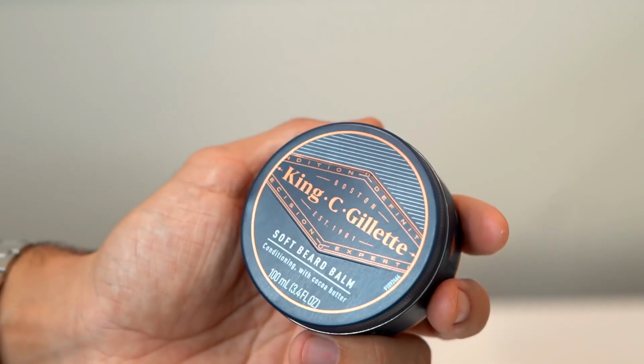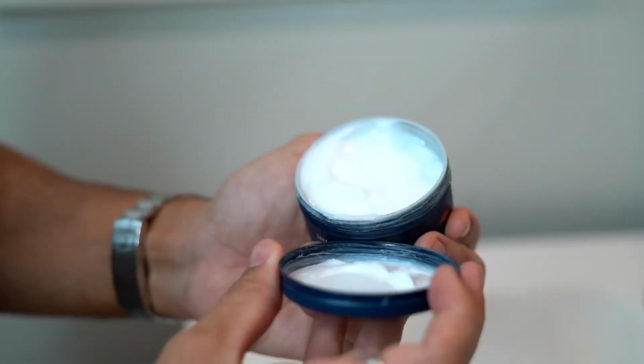And the King C Gillette Soft Beard Balm is one of the best things that you can apply to your beard if it's feeling dry. It's a conditioning product with cocoa butter, it smells incredible, and it helps you shape your beard, especially if it's a little bit longer. Guys, apply this once a day, just right after you shower. That's gonna make sure that your beard doesn't look scruffy and it looks really nice and smooth instead.